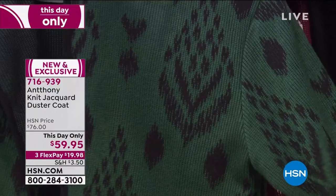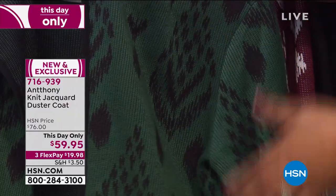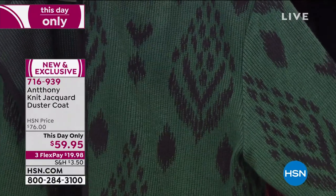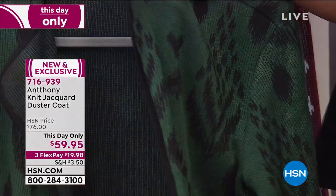I agree. You guys, do you see how beautiful this global chic print is? It's giving you a little bit of that ikat vibe, a little bit of that Aztec. It just looks like you're well-traveled. You guys are loving the hunter green. It's absolutely drop-dead gorgeous. You can see the piping. It's trimmed in black, so beautifully done.